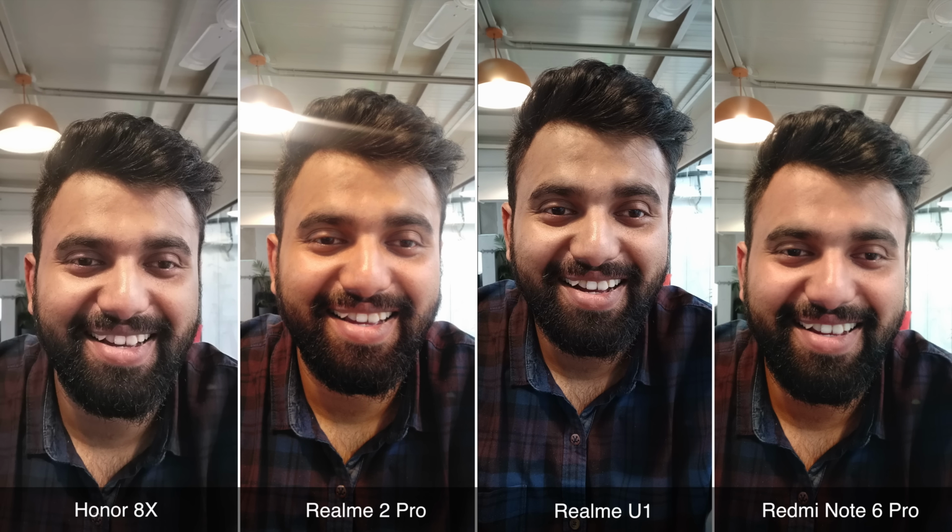When compared to the competition, the Realme U1 with its really nice selfie camera manages to capture better selfies on some occasions, while the Note 6 Pro manages to take better photos on other occasions. So I'd say the selfie cameras on the Note 6 Pro are decent enough. I mean, they're definitely a good improvement and they are definitely on par with the competition.